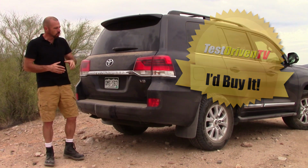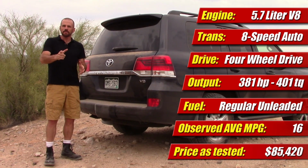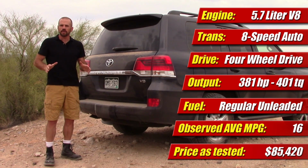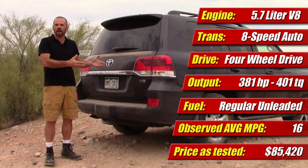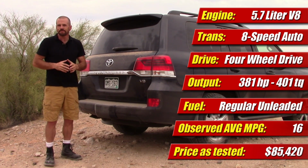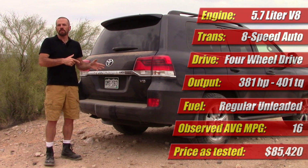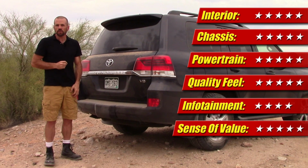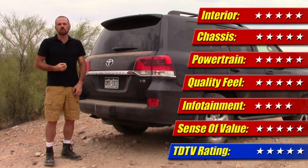Why? Well, let's look at the price, $85,000. That seems like a lot of money, but I dare you to name me another luxury SUV out there on the market this competes with that has the same level of capability, the same level of luxury and features inside, and most importantly, the same level of quality and reliability. Go for it. Name me one. And that really does make it a good value in my opinion, which I put at 5 stars. When you put that in with everything else we've already talked about, we're 5 stars for the review.